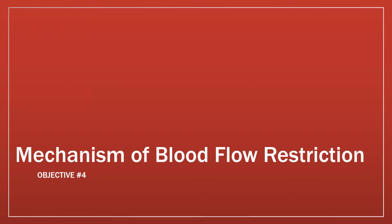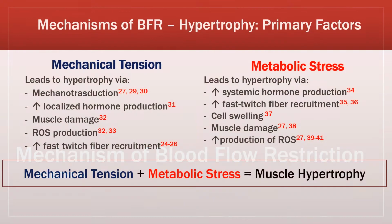Okay, so now transitioning to the mechanisms of blood flow restriction. There are 2 primary factors when it comes to the stimulus of the physiological changes that blood flow restriction training has. The first is mechanical tension, the other is metabolic stress. Mechanical tension leads to hypertrophy via the following steps: mechanotransduction, increase in localized hormone production, muscle damage, reactive oxygen species or ROS production, and then increased fast twitch muscle fiber recruitment.